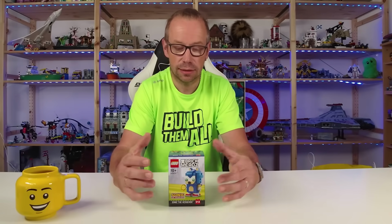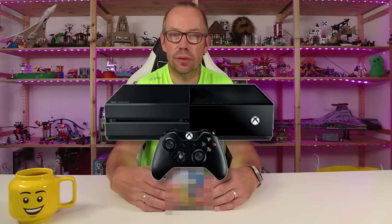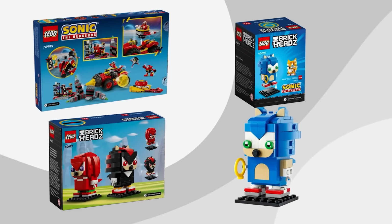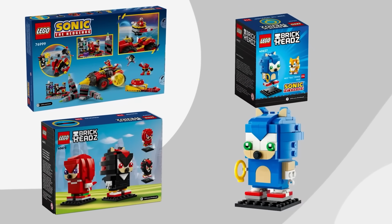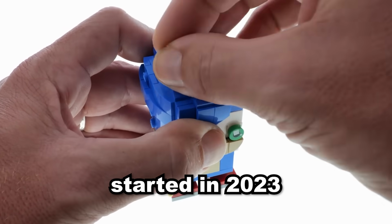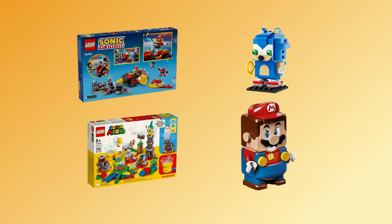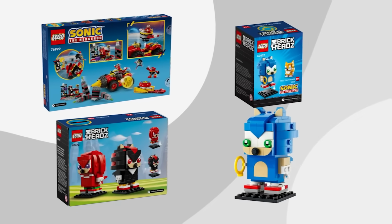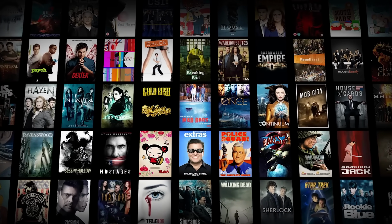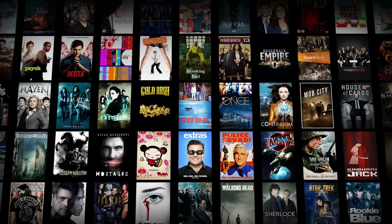Last but not least on my list is a theme that was technically a video game before it was a TV show. This is the LEGO Sonic the Hedgehog theme, and the sets for it are actually super sick. The theme hasn't been around for very long, but the fact that it even exists is pretty insane. We all know about the rivalry between Mario and Sonic, so the fact that LEGO is able to sell stuff from both franchises is pretty crazy. I think it's safe to say when it comes to TV and movies, nobody brings people together like LEGO.